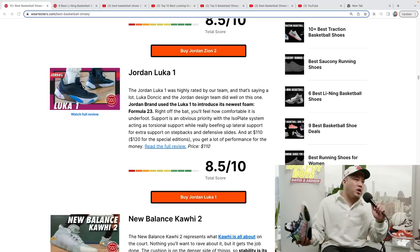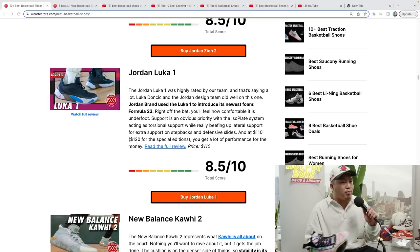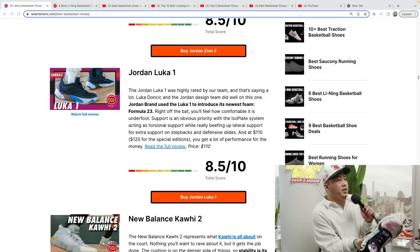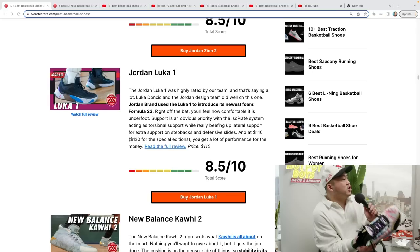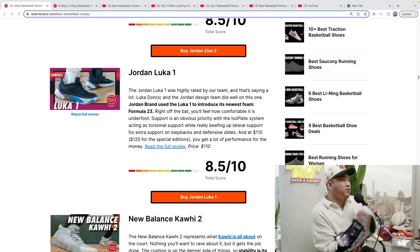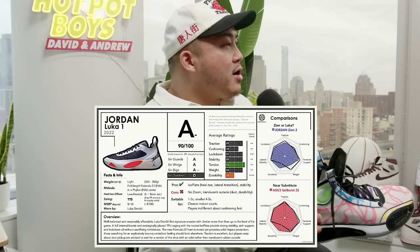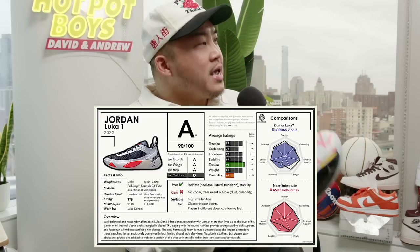Andrew, as far as the Jordan Luka 1 goes, I do think that Jordan Brand has actually been killing it with all their signature lines in terms of the look and the performance. I think people generally really like them, except for the cushioning, because they're just using Formula 23, which is some version of React. What do you think about shoes, Andrew, that have no Zoom Air, no air, and are just relying on foams? Even though we know that foam cushioning technology in 2022 is getting better.